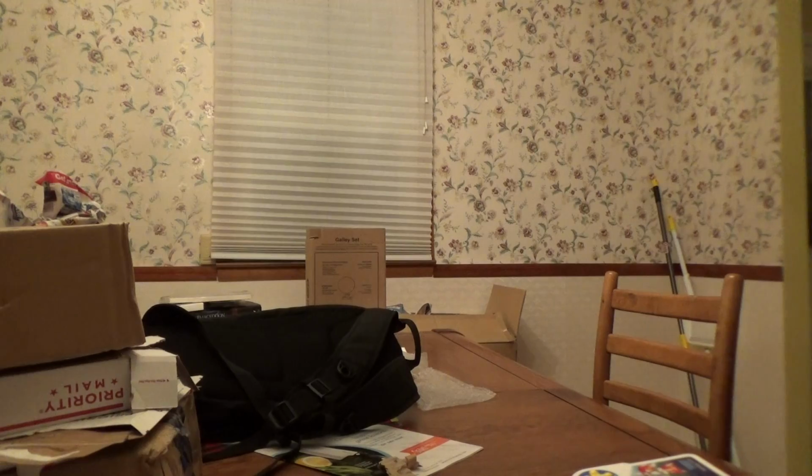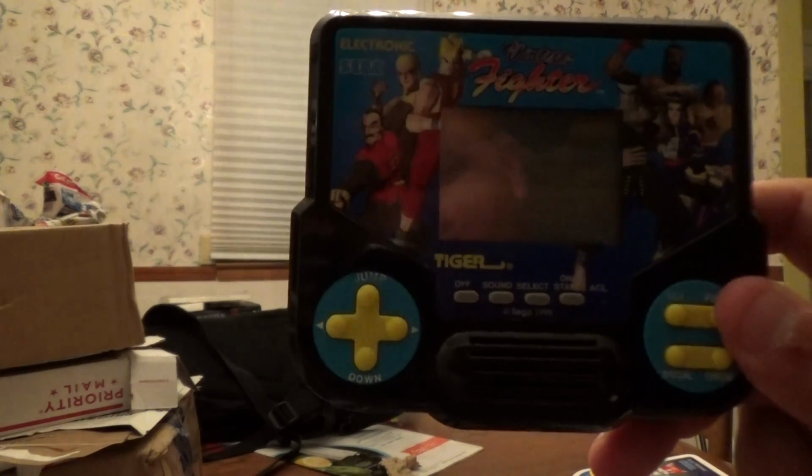And the last game is pretty cool. I didn't know they actually created this. This is pretty awesome. I'm a huge fan of the fighting series. When I saw it on eBay, I never had this. I didn't even know it existed. I grabbed it. I'm super excited for this. We'll see how bad it is or good or whatever. But from Tiger, based on the Sega fighting series, Virtua Fighter, the LCD game.